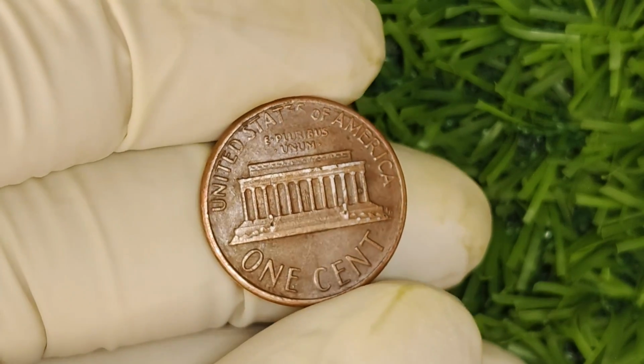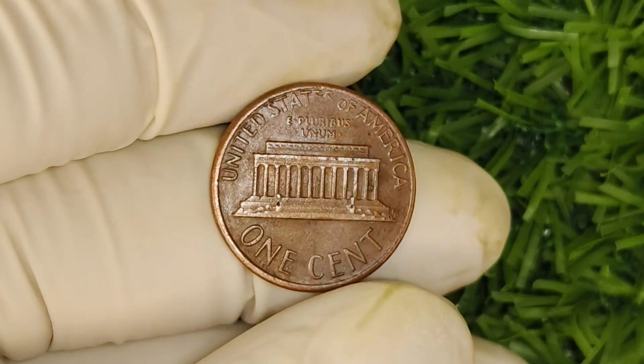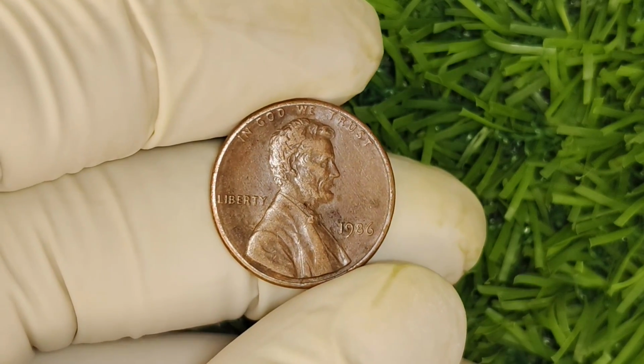First, get yourself a magnifying glass, or if your eyes are like mine, a digital microscope. You're looking for doubling on Lincoln's face, his eye, the date and the word liberty. You also want the coin to have that fresh from the mint luster, no scratches, no wear and tear, like it's been sitting in a time capsule.